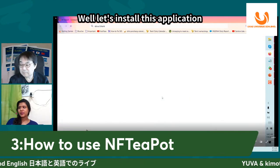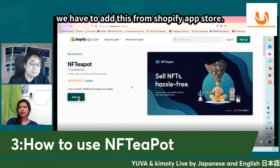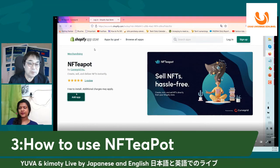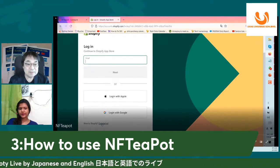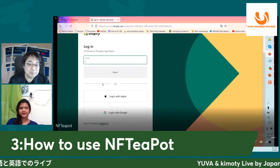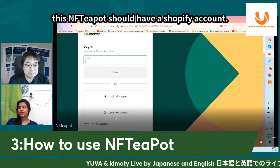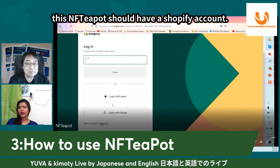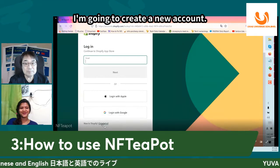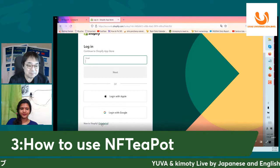Well, let's install this application. So we have to add this from the Shopify App Store. But in order to install this NFT port, we should have a Shopify account. So this is my first time, so I'm going to create a new account.